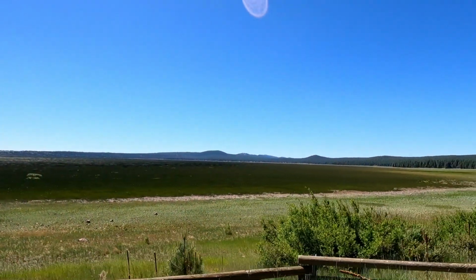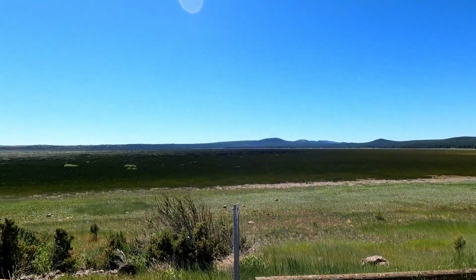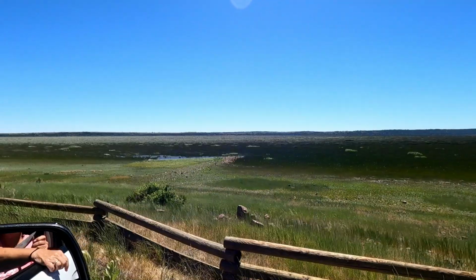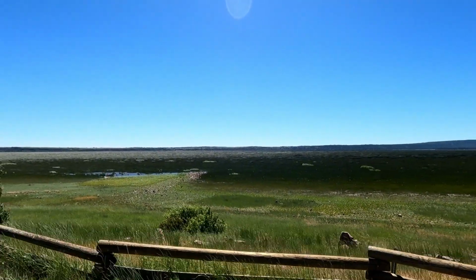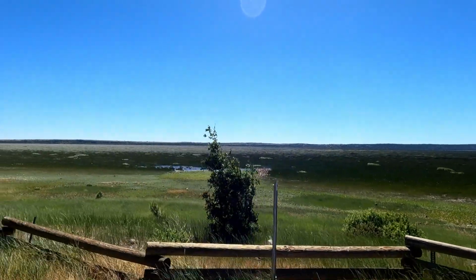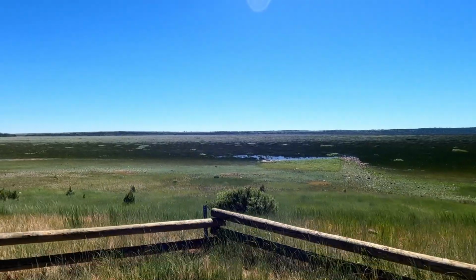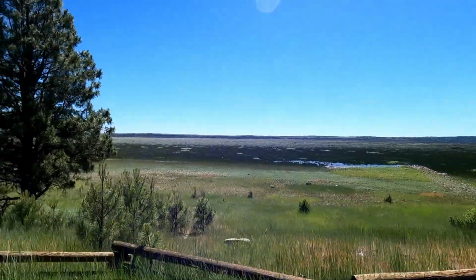We're going to stop at a scenic overlook here on the west side of Mormon Lake. And you can see Mormon Lake is now a dry lake. But there is a little bit of water still out there in pools in the deeper parts of the lake. I think in the 70s and 80s, this lake was actually full, and Arizonans enjoyed all kinds of water sports up here, water skiing, swimming, boating, fishing. But now it's a beautiful meadow.